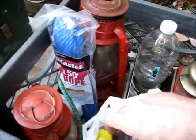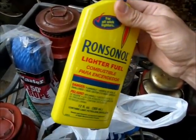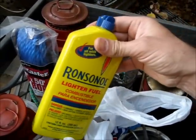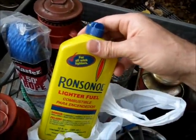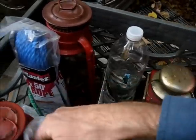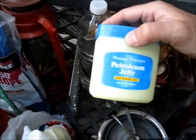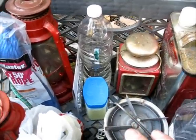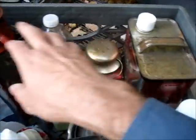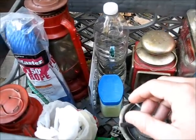And I've got some lighter fuel. I'll show you guys when I'm in the field, but I have found some awesome dollar store Zippo type lighters for $1. I'm sure they're not good quality, but hey, it's $1. Take care of them, they should work. Petroleum jelly, good for wounds or fire starting. Anyway, I'm filling this up with extras. Like I said, the only things I'm using are the three oil lamps, and those I do intend to use for heat. But other than that, the rest of this is emergency.